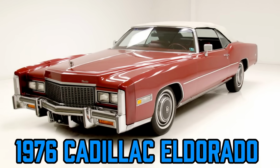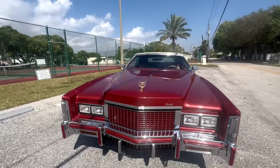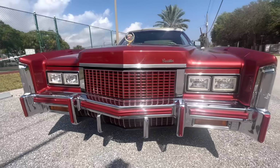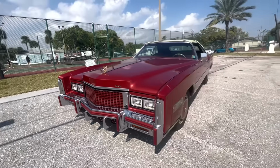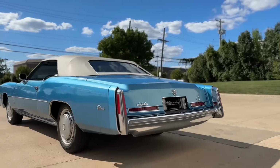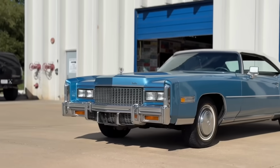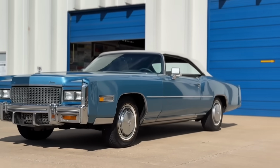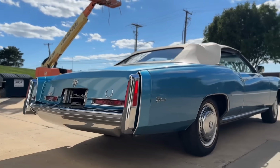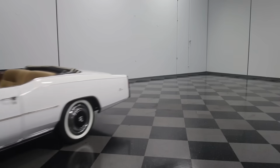1976 Cadillac Eldorado. Have you ever wondered what it felt like to drive a living symbol of excess, luxury, and pure American elegance from the 1970s? Picture this. The sun is setting over a never-ending highway, and you, with one arm resting on the wide, pillarless window frame, glide effortlessly down the road aboard a Cadillac Eldorado. It's more than just a car. It's a statement of power, style, and an era that's long gone.